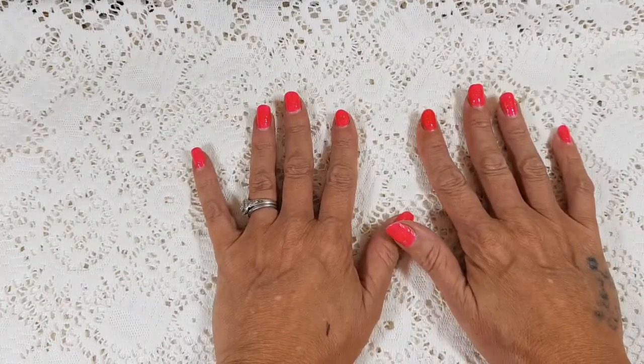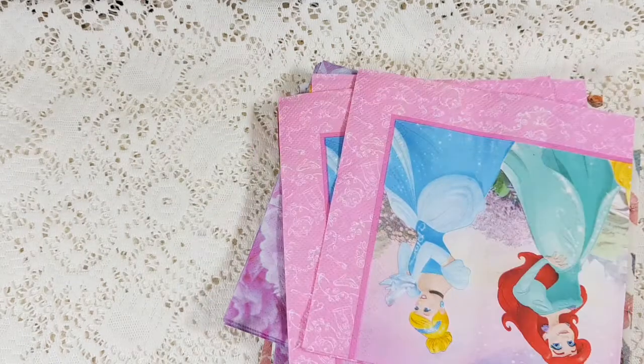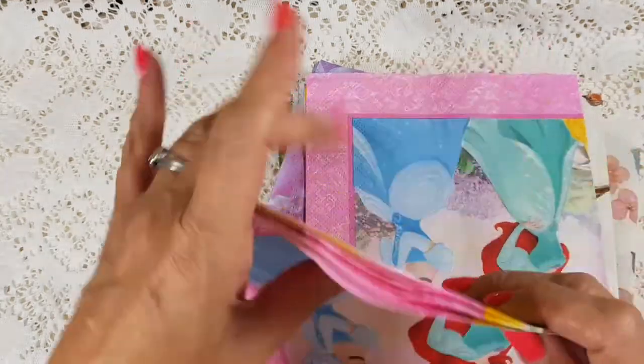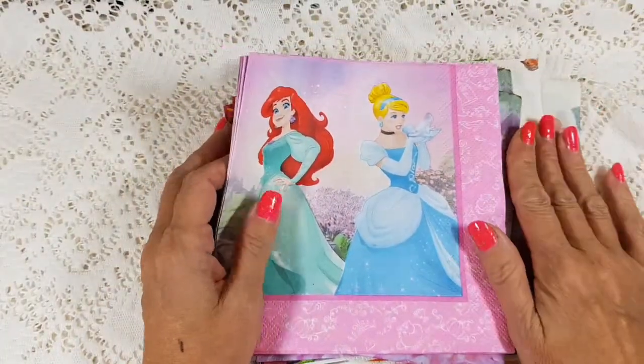Okay, let's get on to the freebies and let me show you what we have today. I know it's funny not doing it on camera the other way. So okay, I have some napkins. Now some of you out there will do crafting with napkins, so I've put together a collection of napkins for you.